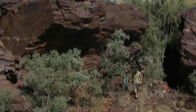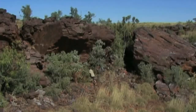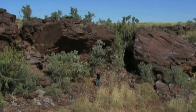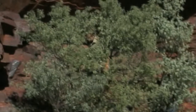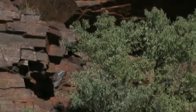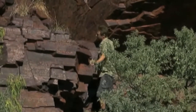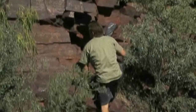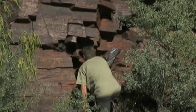Yeah, this area here is pretty good for Barroni olives. We're in the Ord Ranges here, and this place is famous for its tiger eye rock. And they actually mine it not far from here, which is a bit of a shame. They earmarked this place as well. I've often found Barroni around the bases of these tiger iron rocks, so let's see how we go. We might be lucky today.